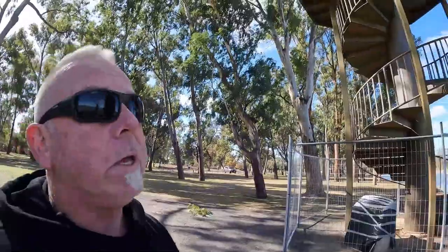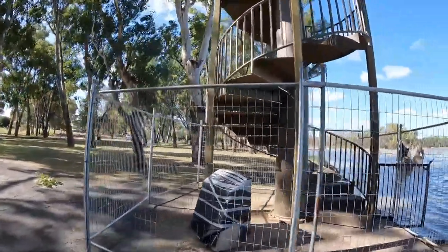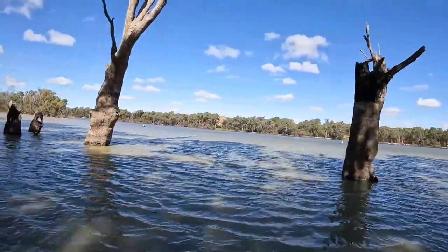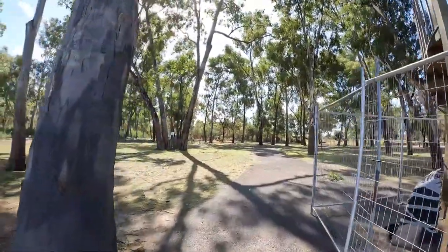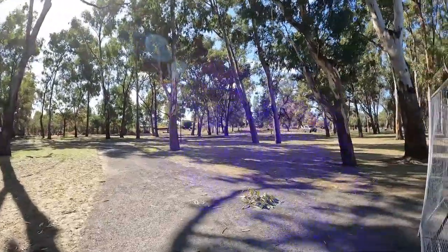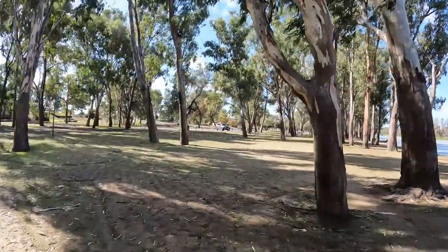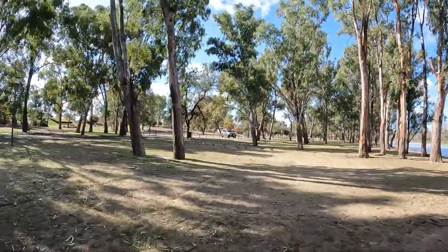Okay, so we won't be climbing up there. It's all blocked off, obviously some water damage from the flood. It is so cold here. Not very often you see me in long pants and jumper. We're parked over there, but see where the toilets are behind my car. In the recent flood, you could just see the roof of that toilet. So that's how much this water's come up.